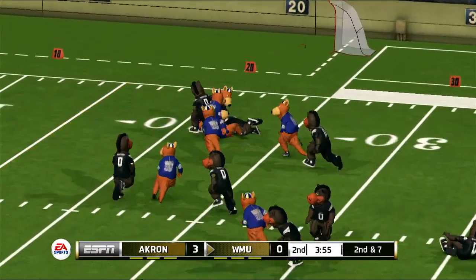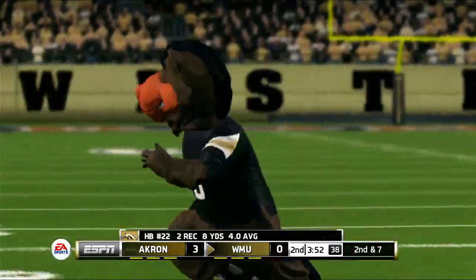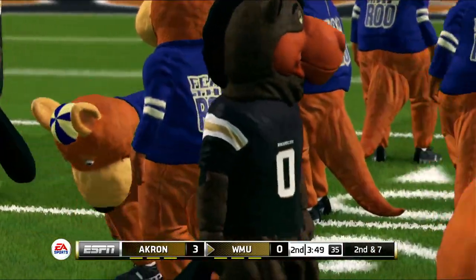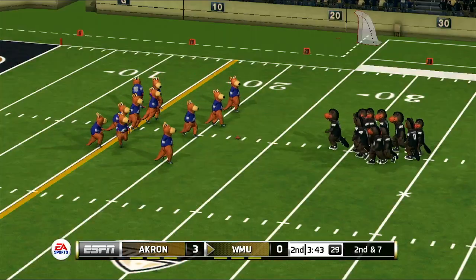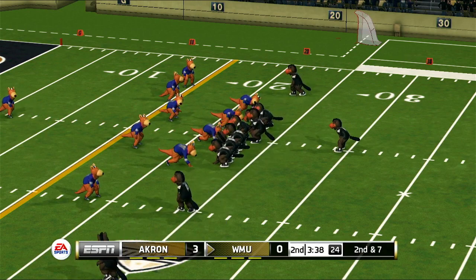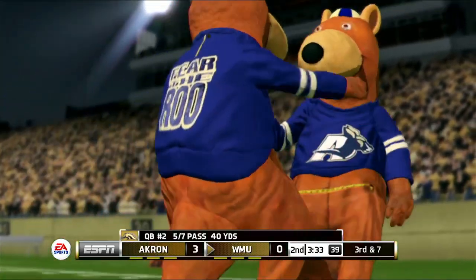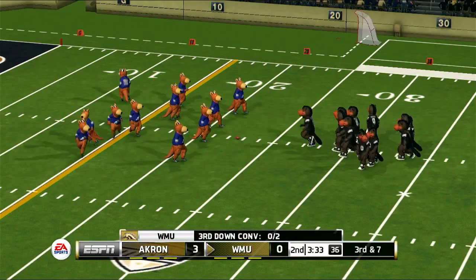For the corner. Great concentration to haul it in. Gain of three on the play. That'll make it second and seven. And this play is number 8 on the drive. Down and they need to get it to the 15.